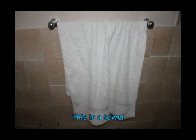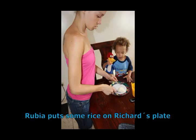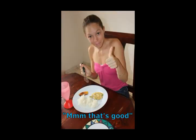This is a towel. First, Rubia dries her hands. Then she helps the baby dry his hands. Rubia puts some rice on Richard's plate. Richard feeds the rice to his toy. That's good.